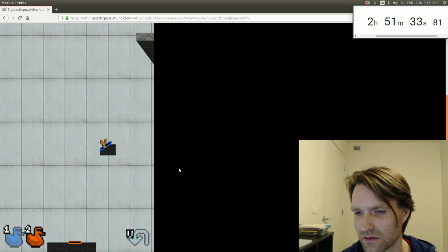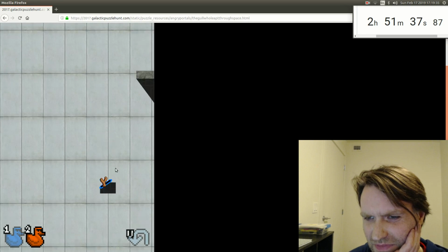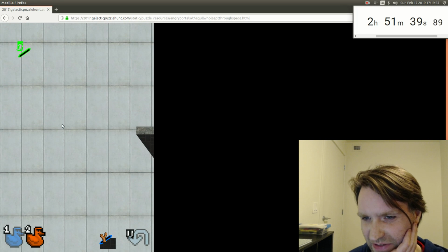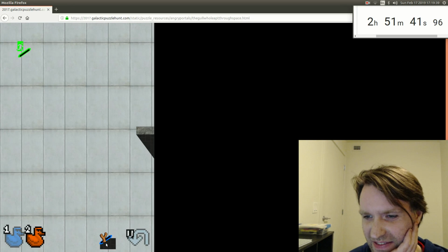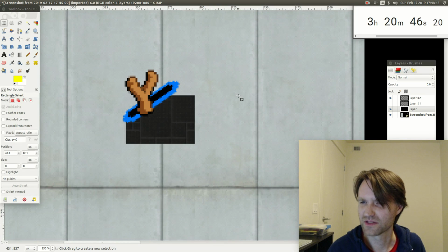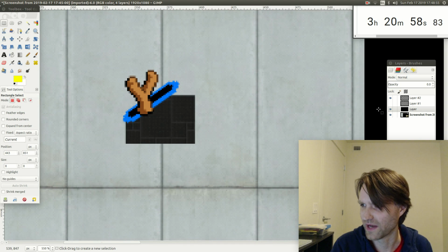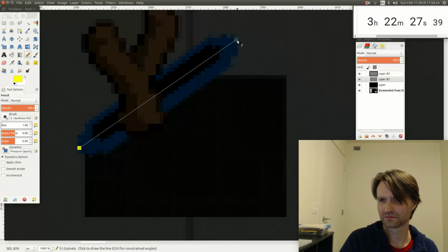Wow. Okay, this one might be more involved than I thought. It's like this surface is pointing in the right direction, but there's no way that anything coming out of here has enough momentum to reach all the way to the exit. Alright, I have some ideas. So let's say I did open a portal here on the sloped surface where the slingshot is. Would I actually reach the exit?